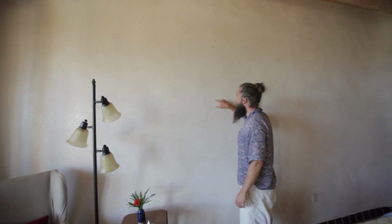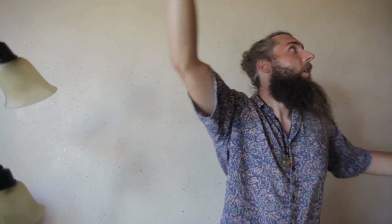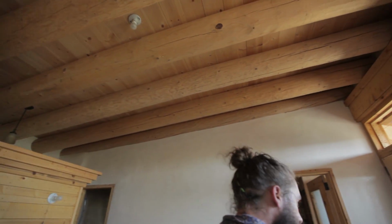Oh, should I try to get that? Little pieces of glass. I have photos of it. Okay. The pieces of glass, and then throughout the whole thing, you have the tongue and groove ceiling. It's awesome looking. That looks great. So nice bedroom.